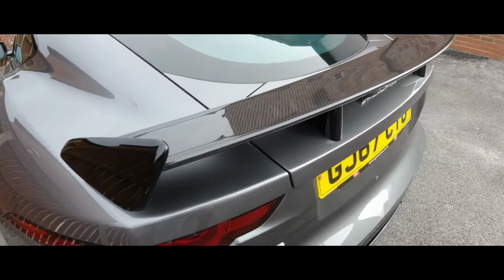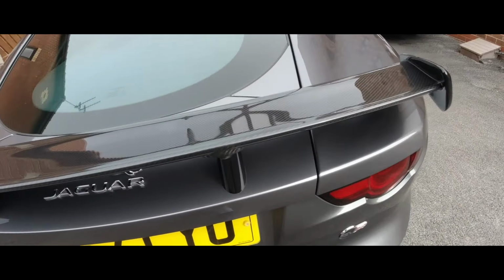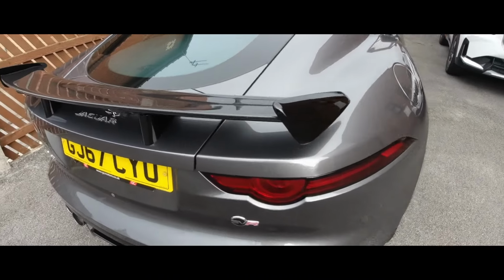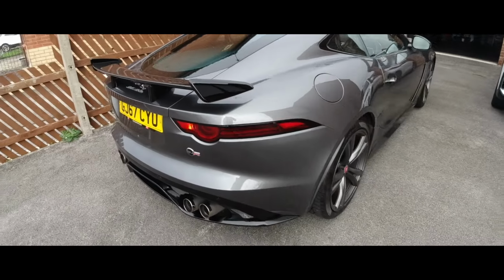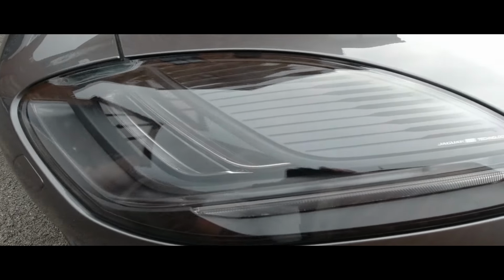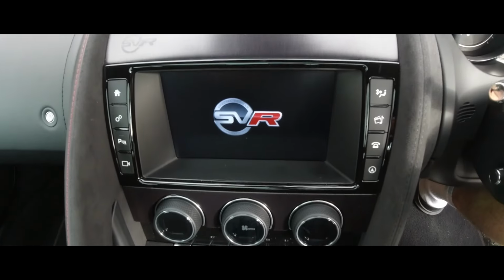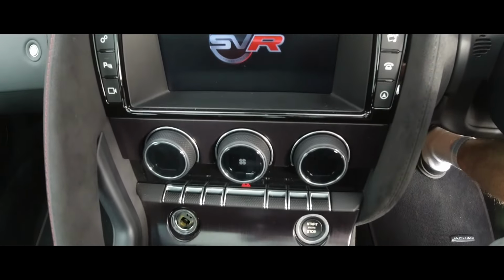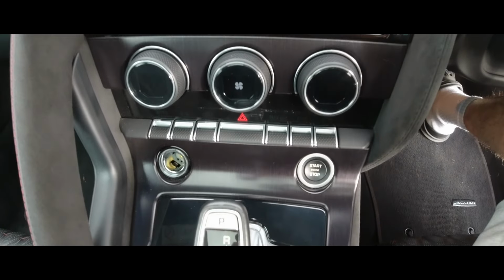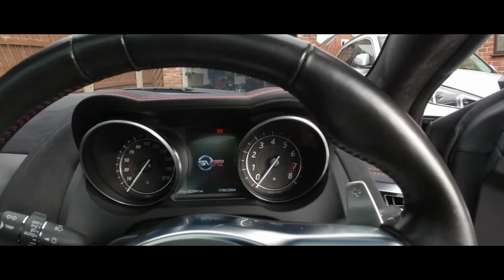So this is the car I wish I had bought instead of the V6. Yeah, the V6 is a great car, just ask Jeremy Clarkson. The SVR has the amazing 5-litre V8 which can achieve a 0 to 60 of 3.5 seconds and a claimed 200 miles an hour.